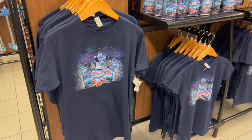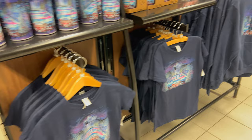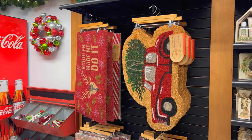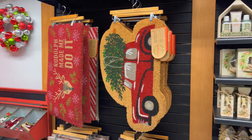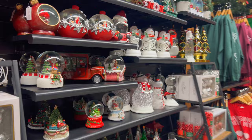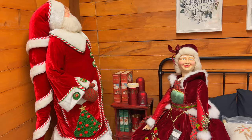Oh, these are cool. We have some official Winterfest shirts and hoodies here. I've always loved that original concept art. It is so pretty and really just captures the magical vibes of Winterfest. Also got some doormats here, some body lotion kits, candles. The store pretty much has all of your classic Christmas gifts and ornaments and baubles and sweaters and all that good stuff.